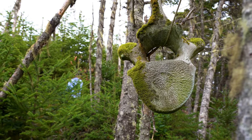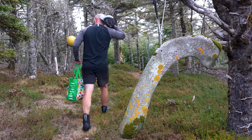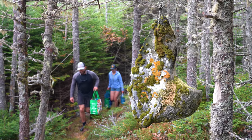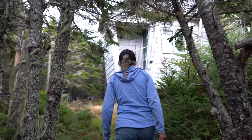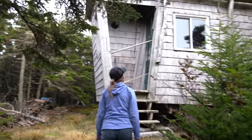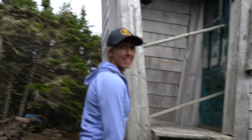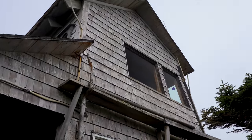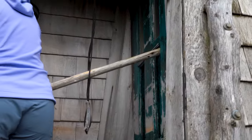It's about a quarter mile cut trail to get to the cabin, which sits at the highest point of this island. Home sweet home. The owner bought this island and moved him and his wife and his stepson here, where they built this off-grid cabin and lived here for a full year.